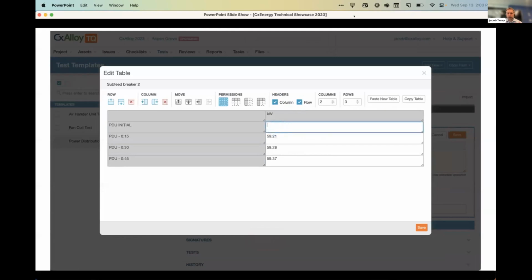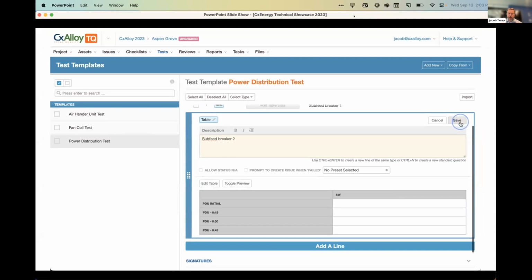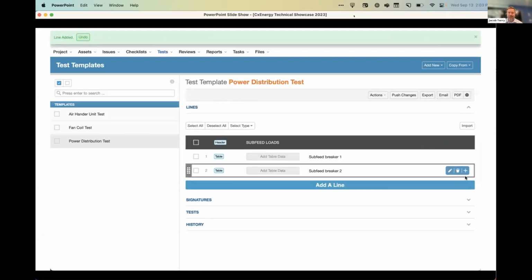And then I'm going to make some adjustments to it. One of the things you'll see is I can control what the end user can do, right? So I'm going to make it so they can only add rows. The columns are predefined. I've defined those. They won't be able to modify those, but they will be able to add additional rows as needed.